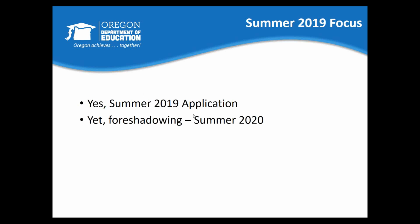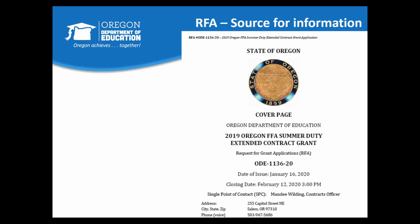Even though it is summer of 2019, a number of these elements are going to roll forward into the 2020 grant application, and I'm already working with procurement on that to get that application out and live, and they'll be very similar. If you have questions about summer 2020, please save those to the end as well, so we don't get our funding streams crossed between 19 and 20 and add some confusion to the field.